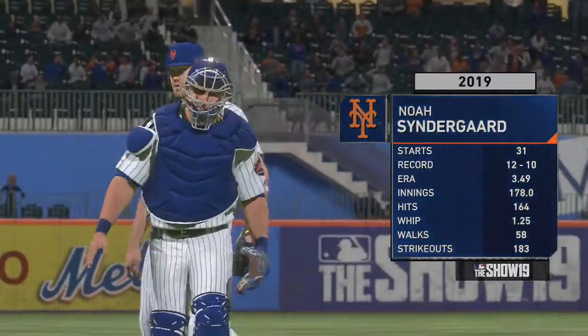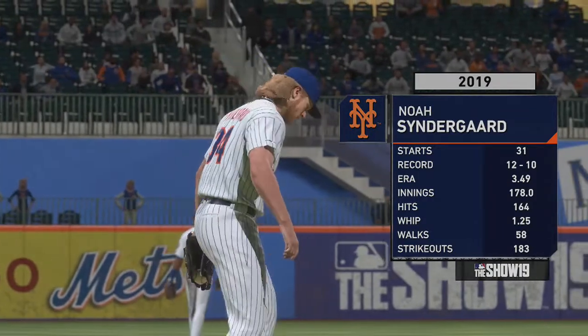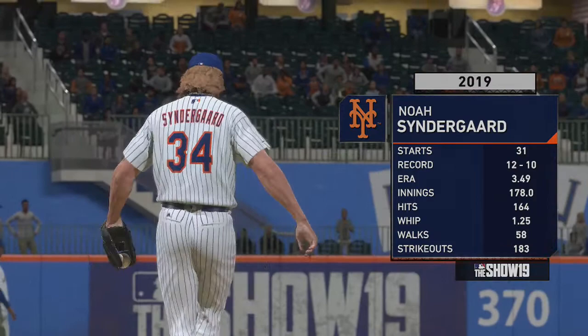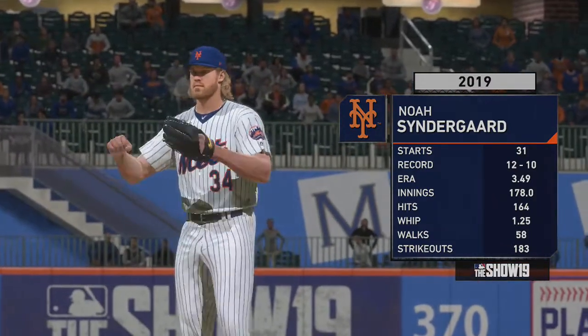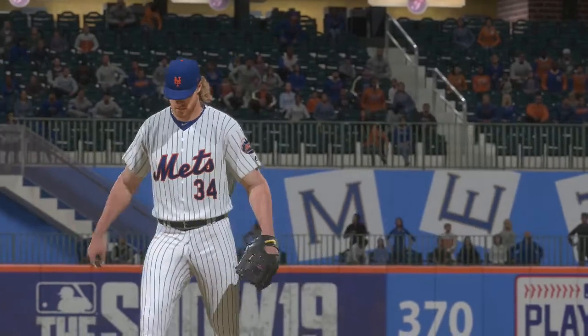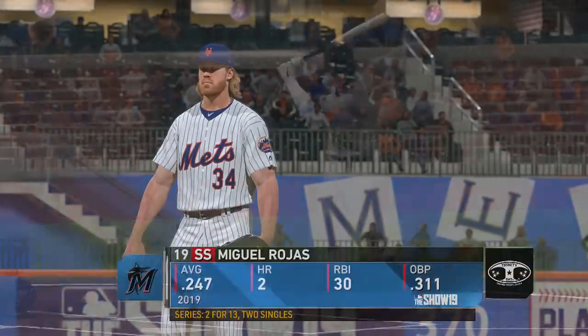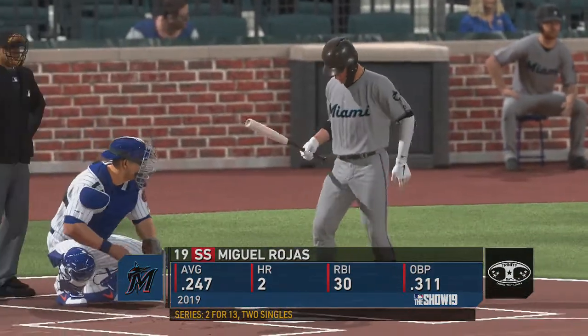Noah Syndergaard, a right-hander from the state of Texas, is the man on the mound here. Dan Plesac, what's the word on him? Hey, this guy's had a real solid season up to this point. ERA under 3.5, which is saying something in these high-scoring games we see now in the game of baseball. This guy knows how to pitch, and if he's on, he knows how to minimize the damage. He'll be fun to watch in this one.